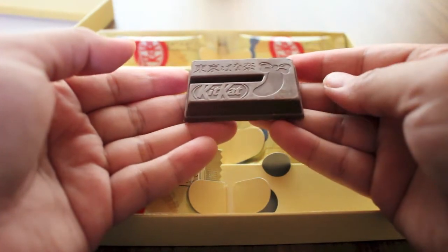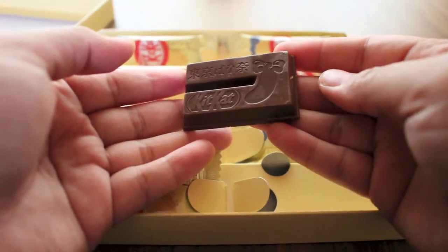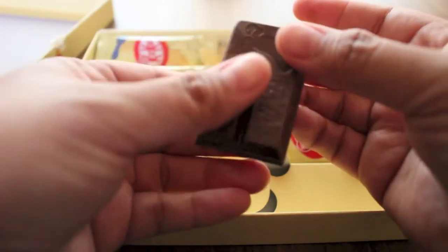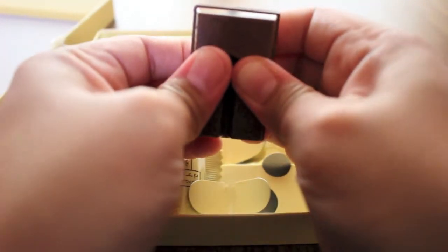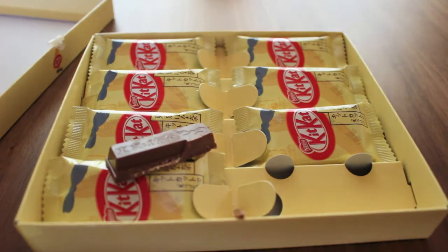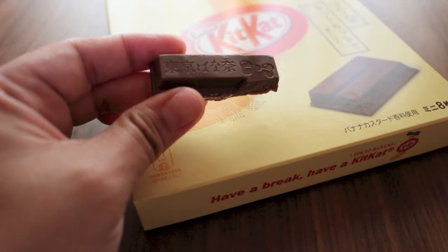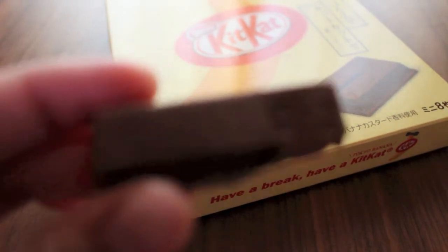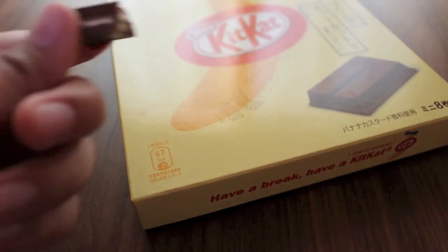I like the banana with ribbon. It's so cute. It says Tokyo Banana KitKat. Oops. Itadakimasu.